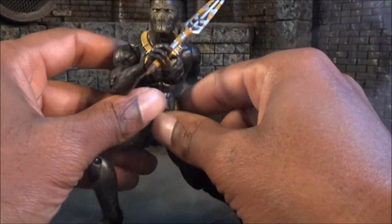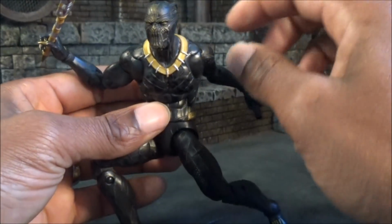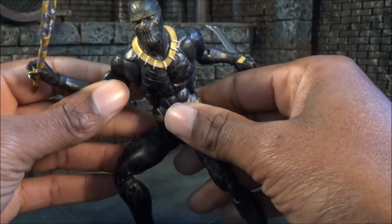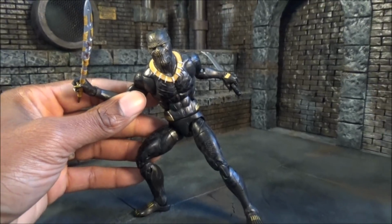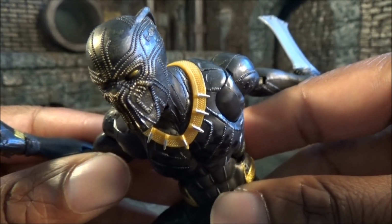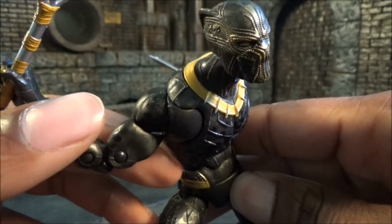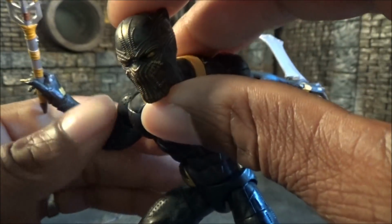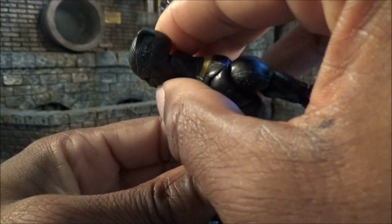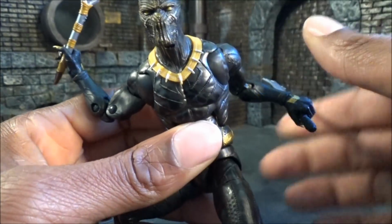Not only does he have butterfly joints that I absolutely love, but the attention to detail and sculpt on this figure is absolutely amazing. Come in close, you can see the very fine details and print that they put into his face sculpt. Absolutely amazing. Looks up a very good amount. Looks down a very good amount. Left, right, 360 turn with the head.